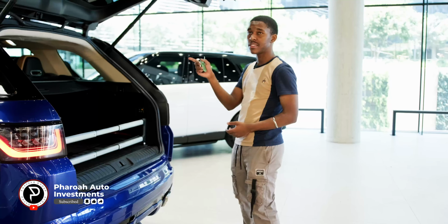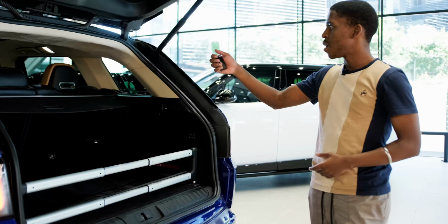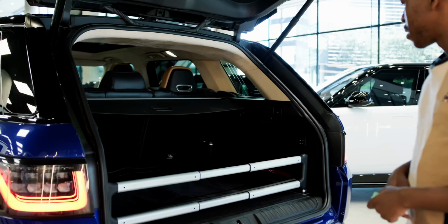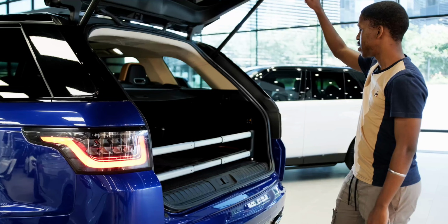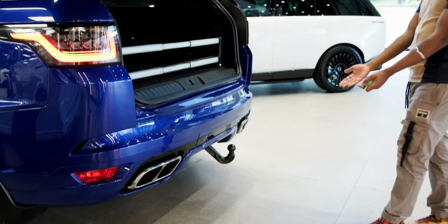You can option these SVR seats. You can actually go down to Land Rover or come through to us and we'll help you out. Help you order those rear screens for your car, have some infotainment system. Maybe go on a road trip with the boys, probably. But this car is really, really something great. Really, really amazing. I'll just close that tow cover because, man, that's cool.